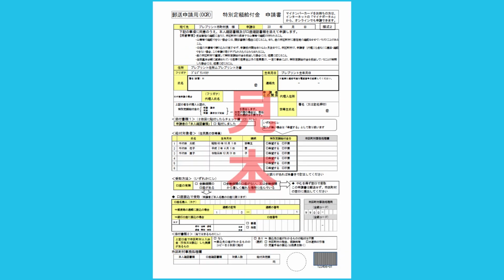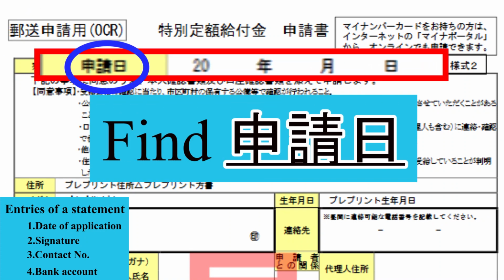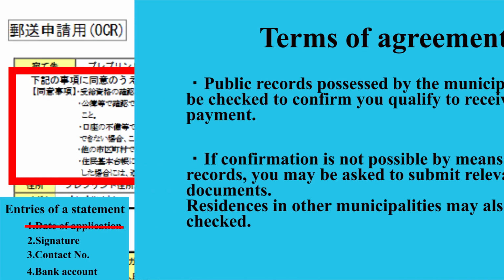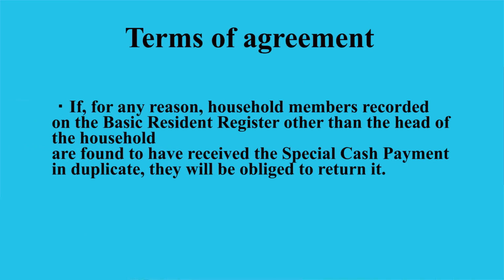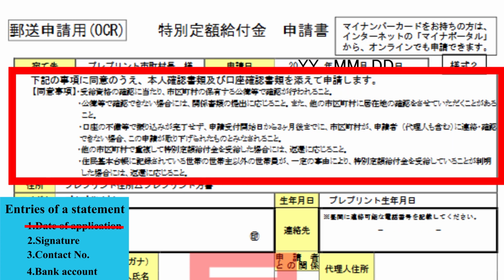So here is a sample format from the government of Japan. This is where you write the application date. And this box states the terms of agreement, like in cases when the government will require you to provide more information for verification purposes, or when you've applied for the subsidy twice. Please feel free to pause the video and read on.